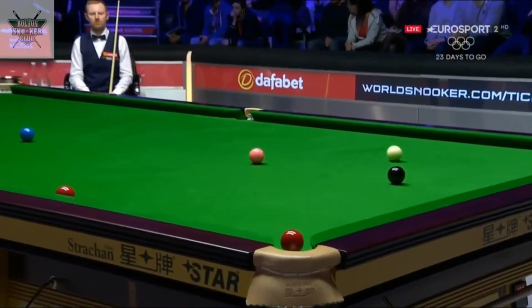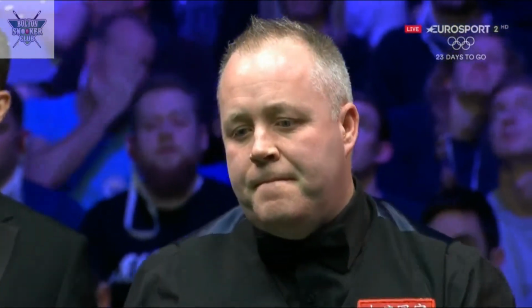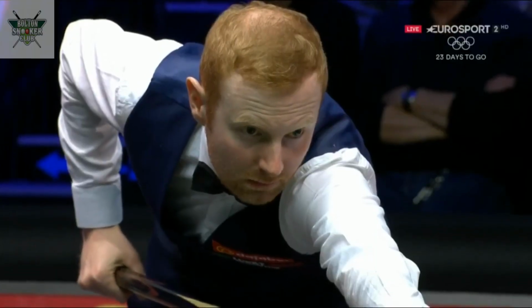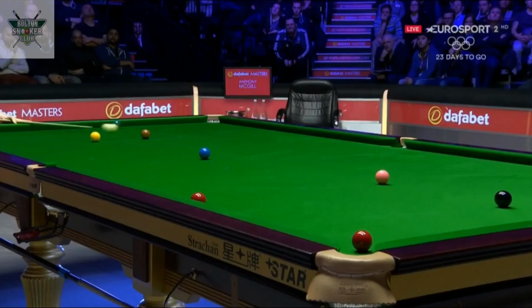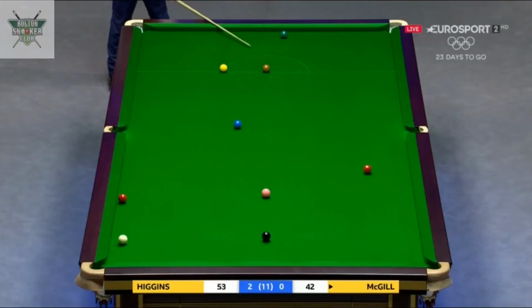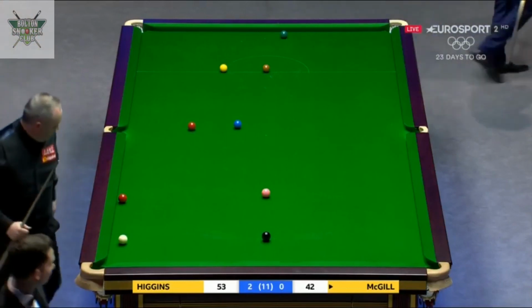Got very close to the pot. Very fortunate to have covered the red. Well, he's moved it, and he's got safe. He'll settle for that.